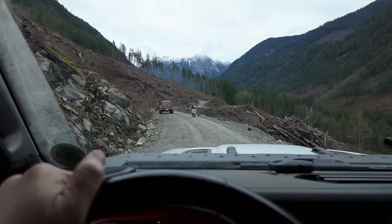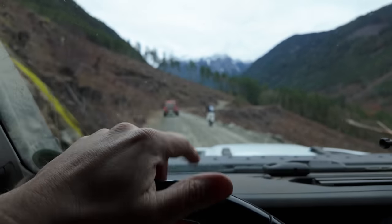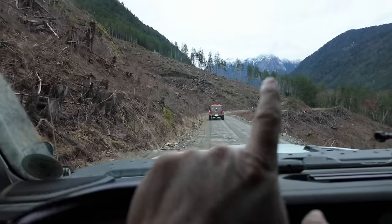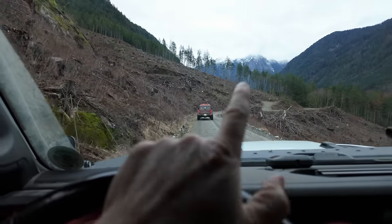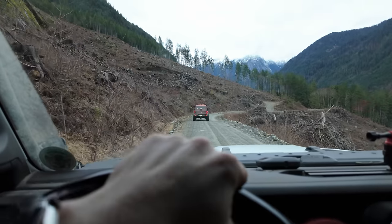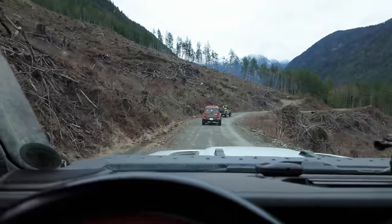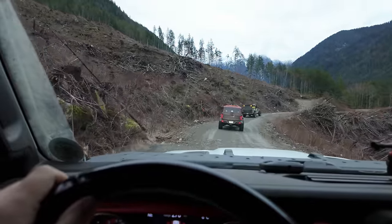Battled through and come out the other side, and look at these mountains up here. Oh, this is cool. Need a telephoto lens on the Pocket 3, but that's where we're heading, into those mountains up there. That'd be super cool.